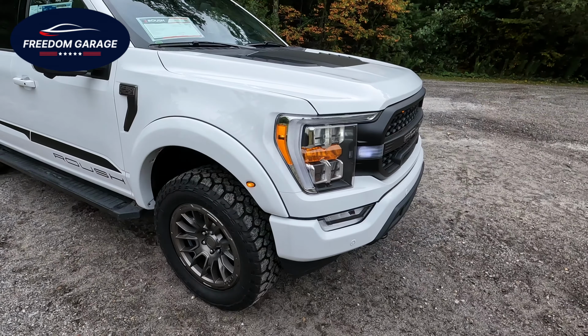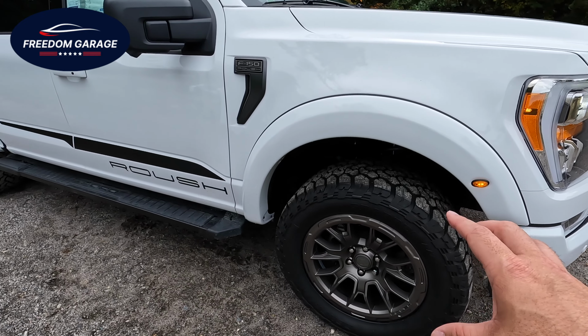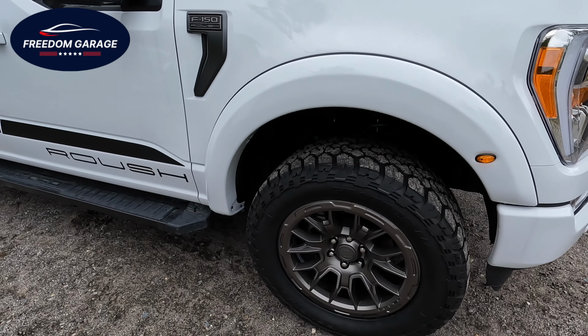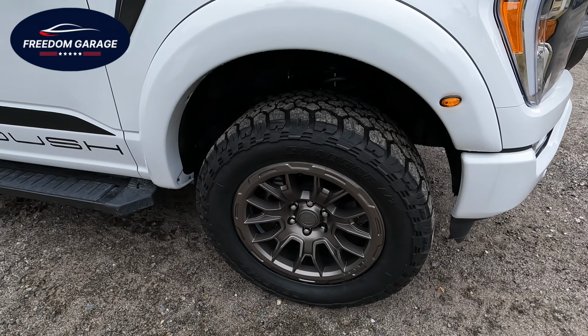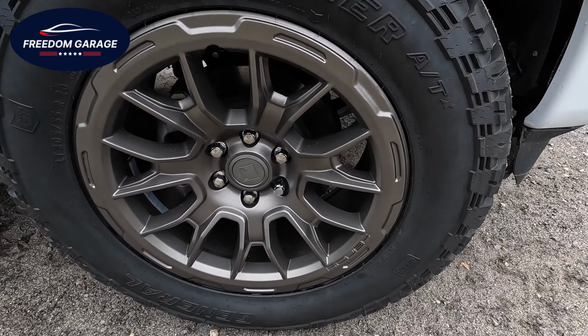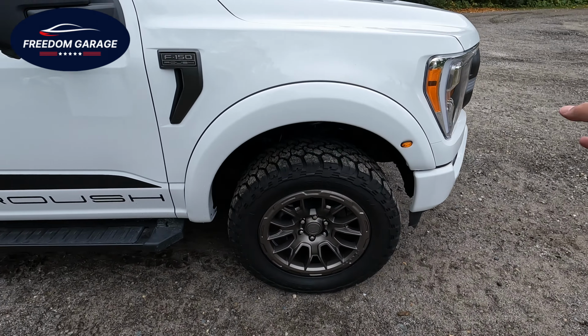I apologize. Now that you've seen the lighting, we'll go into the vehicle here. You can see the Roush rims and the aggressive all-terrain tires. These are 305/55 20-inch tires with the Roush Racing rims. Very, very beautiful. Okay, we'll continue on down the side.